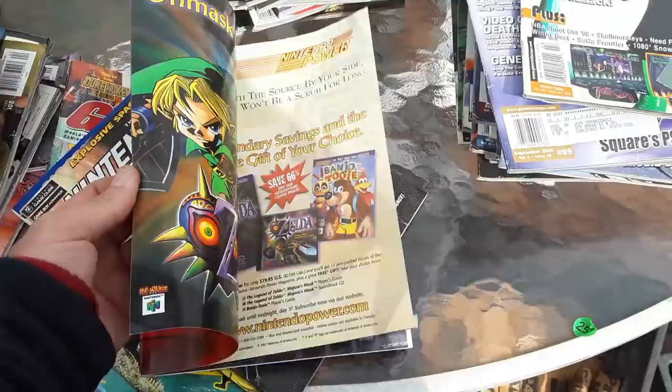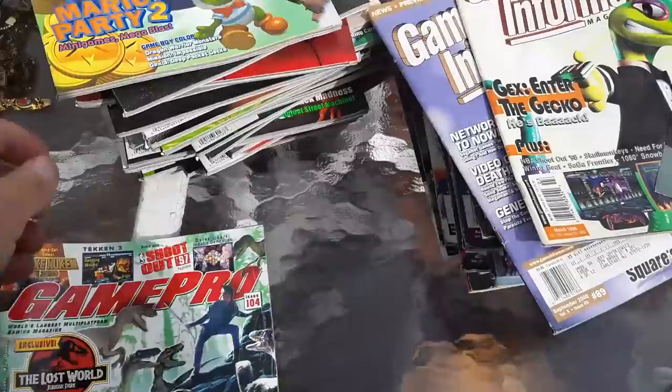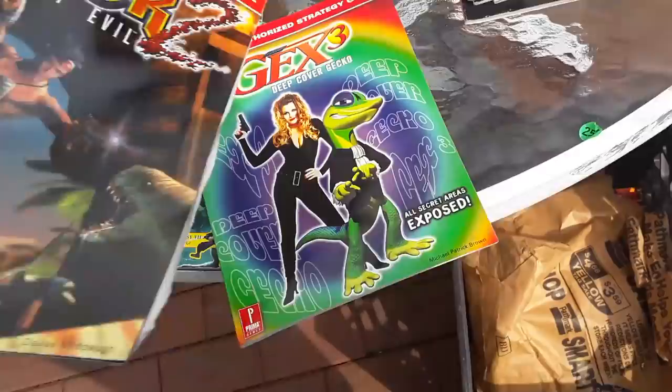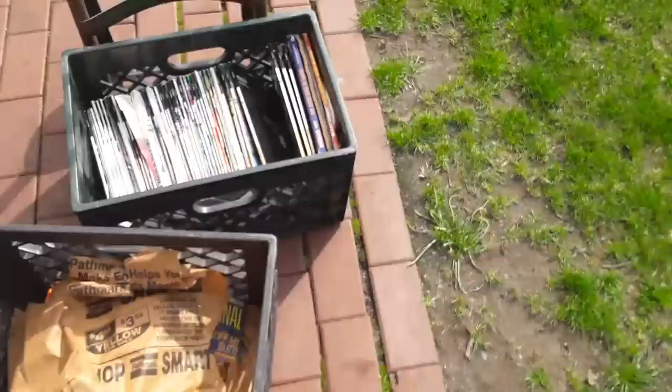Oh, it's a Nintendo Power, just with a Spider-Man cover. Nintendo Power, Nintendo Power, Mario Party 2. And that's the Game Pro I keep showing. All right, here, what's this? These look like strategy guides. Castlevania. Official strategy guide. Turok. Official strategy guide. And Gex 3. Nothing too amazing here. Looks like the kid made notes. Gex 3. I'm not really up on the value of the strategy guides, but I don't think I got anything too amazing just yet.